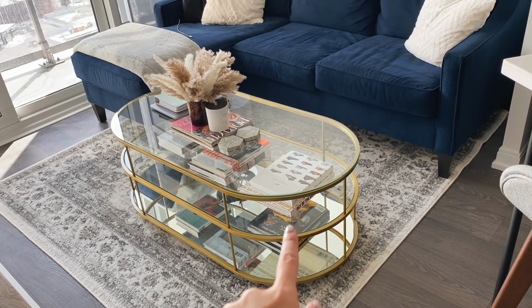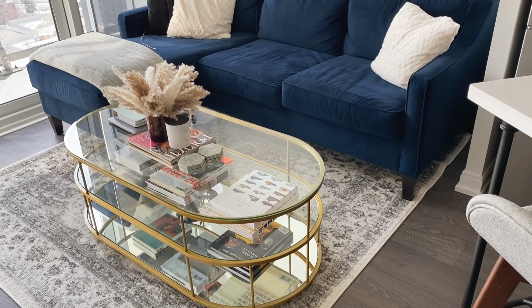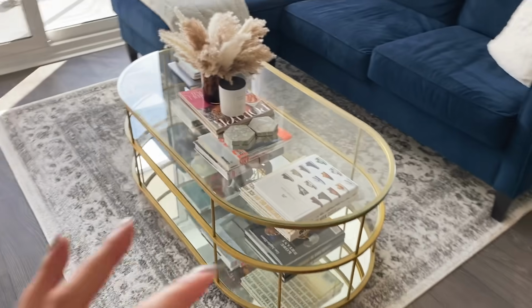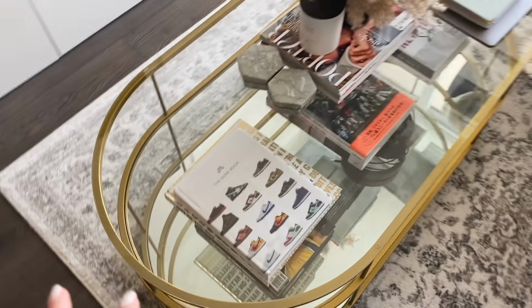And then our coffee table as well is from West Elm. This was a little bit of a splurge for me just because I love the shape and the gold accent to it. I was really adamant about getting this coffee table because I could envision it so well in the space. So this is my little favorite piece.